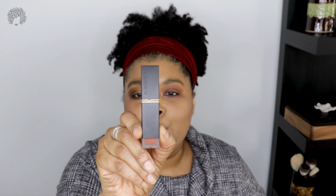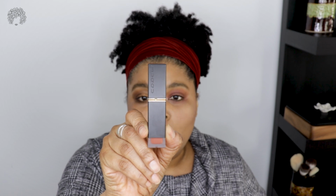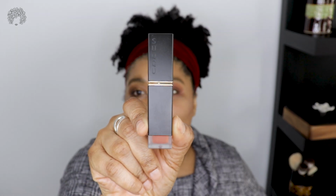Okay, and the final step is this Suku Comfort Lip Fluid Fog 104. So this one is like a rusty color that I do not have from the brand, and I saw it and I was like, I need this color. It looks so pretty. Again, let's see how this orangey rusty color looks on me. I'm excited. This one's a bright one for me, but I'm excited. Okay, first swipe. This is so pretty. This is so pretty.